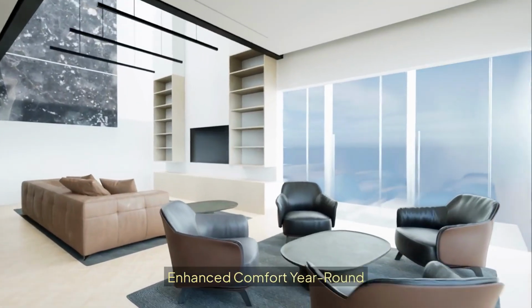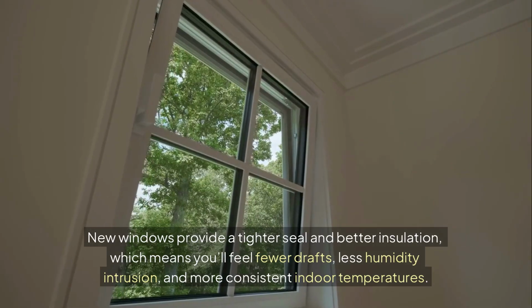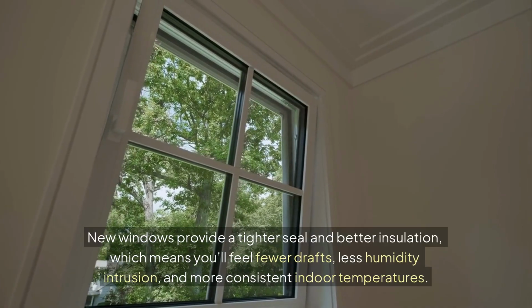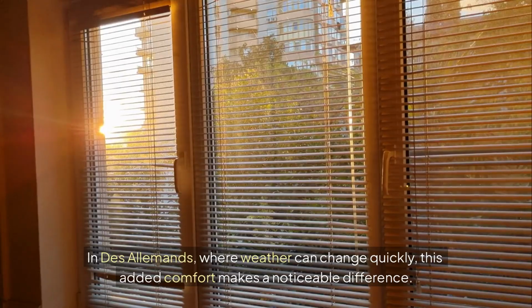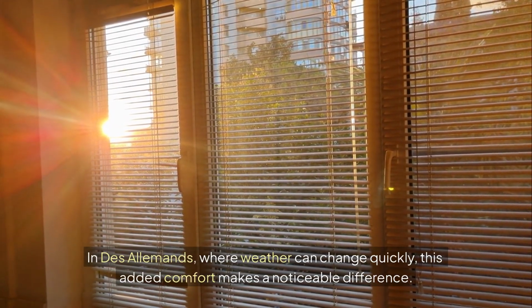Enhanced comfort year-round. Older windows often let in drafts and allow hot spots or cold spots to form around your home. New windows provide a tighter seal and better insulation, which means you'll feel fewer drafts, less humidity intrusion, and more consistent indoor temperatures. In Des Allemands, where weather can change quickly, this added comfort makes a noticeable difference.